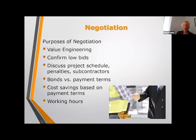Negotiation. There's always negotiation on these jobs. What is the purpose of negotiation? Value engineering. What does that mean? Let's say the engineer specifies doing it a certain way. The contractor may say, if you make this slight change in the way the specifications show it, it does the exact same thing, but it saves so much in labor that this is a value, we can value engineer the design.